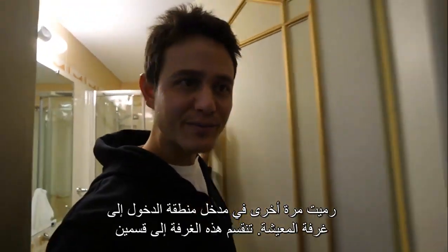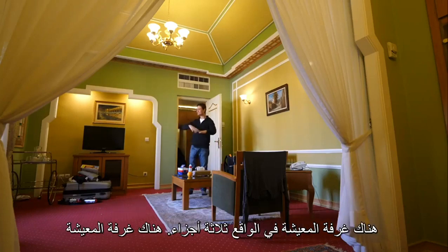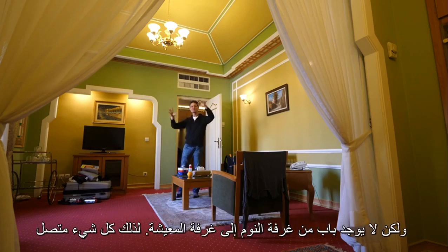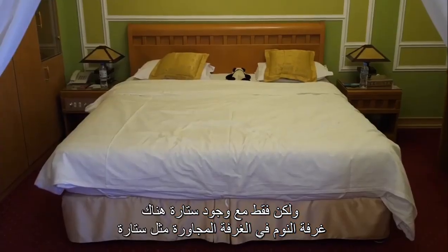Come out of the bathroom, back into the entrance area, step into the living room. This room is divided into three parts. There's the living room, there's the outdoor veranda, which is amazing and overlooks the garden, and then there's the bedroom. But there's no door from the bedroom to the living room, so it's all kind of connected, just with that curtain there. It's the bedroom within the room, just with a curtain.